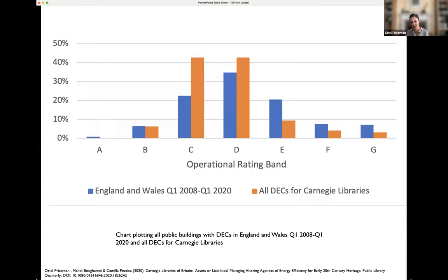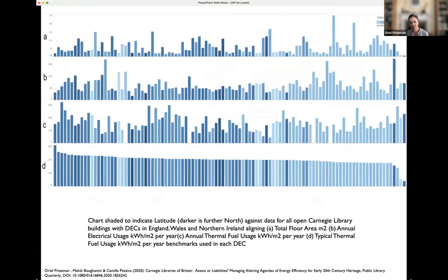Another thing that is slightly unexpected is that looking at the energy use of all the Carnegie Library buildings across England and Wales, you can see that they actually outperform the display energy certificates for public buildings in general. And finally, the slightly more complicated thing I wanted to put across was if you look at the SIBSE presumptions effectively for the expectations of energy use in the chart at the bottom here, D, the shading is indicating the latitude of the buildings going from left to right. You get a very even presumption of what the energy use would be.